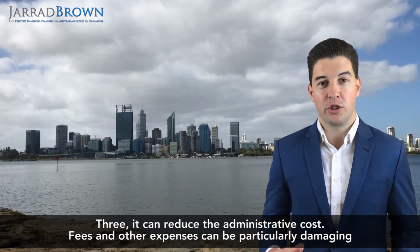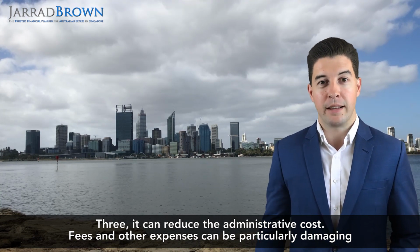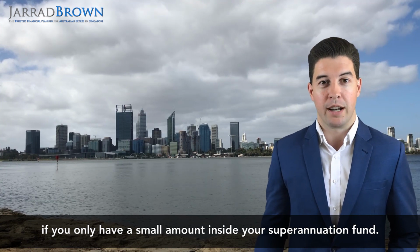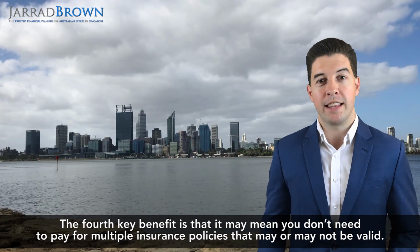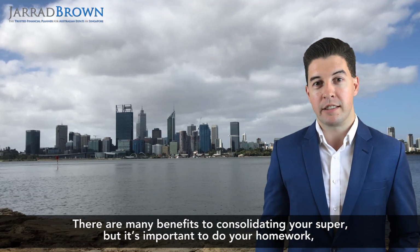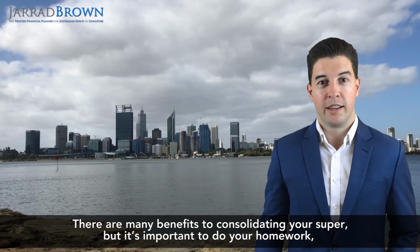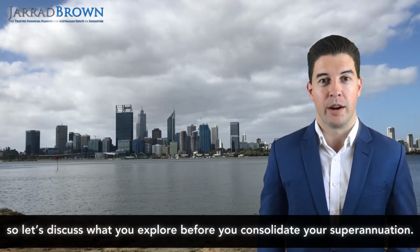Third, it can reduce the administrative cost. Fees and other expenses can be particularly damaging if you only have a small amount inside your superannuation fund. And the fourth key benefit is it may mean that you don't need to pay for multiple insurance policies that may or may not be valid. Now, there are many benefits to consolidating your super, but it's important to do your homework. So let's discuss what you need to explore before you consolidate your superannuation.